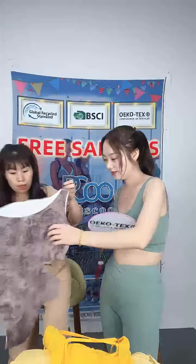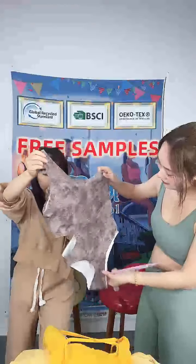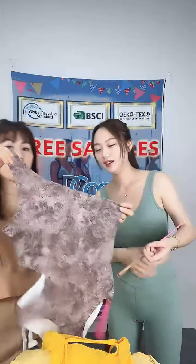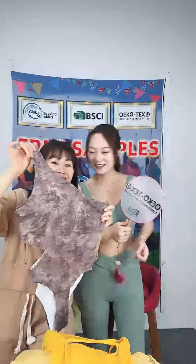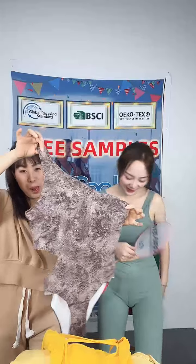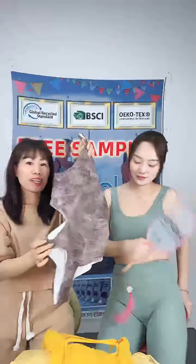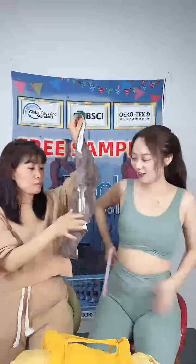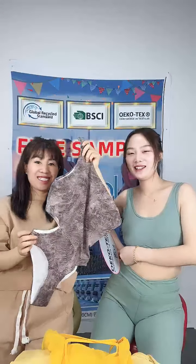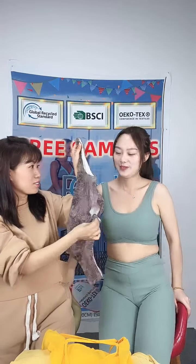And this one is also for a swimming set. This is the one with the shoulder. Yeah, this is a complicated design. You can see this cutout for the waist, so people can see your waist skin, like an open mouth.